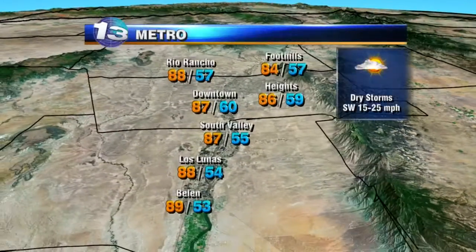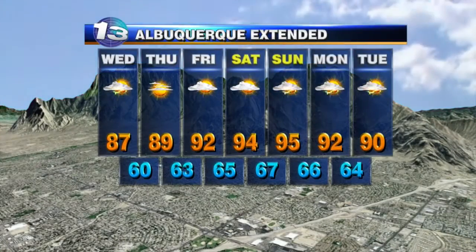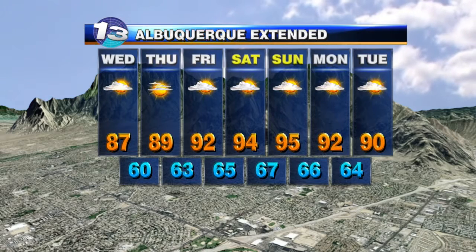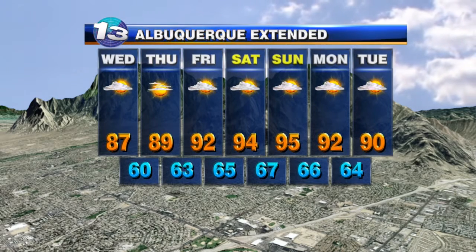In the metro, we'll see a chance at a couple of storms as well, with highs in the mid to upper 80s. We'll continue to see those temperatures warm up as we dry out toward the end of the week, but then we return to a chance at a few more storms by the beginning of next week.